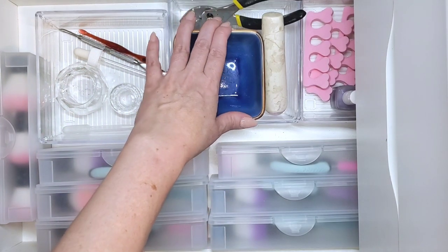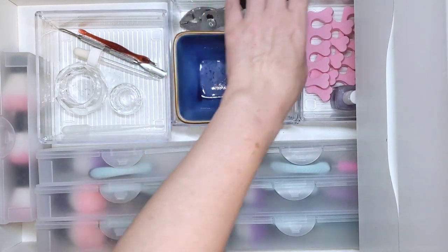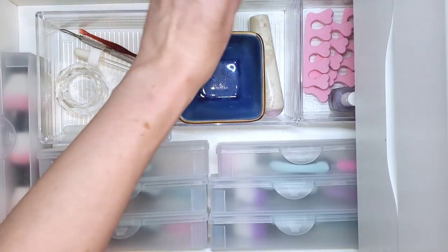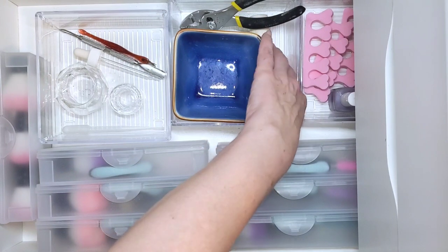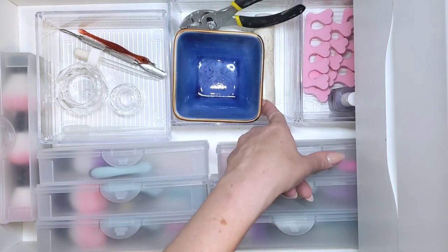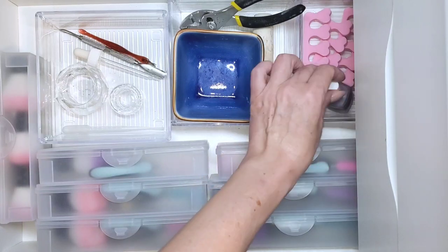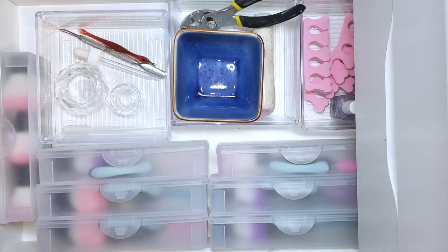And then these bowls are what I use for when I do soaking off. I have pliers in here just in case. You never know when you need some pliers, if your gel polish bottle is stuck or something like that. And then I have my pestle for my mortar and my pestle. And again, back here, I just have some random items.